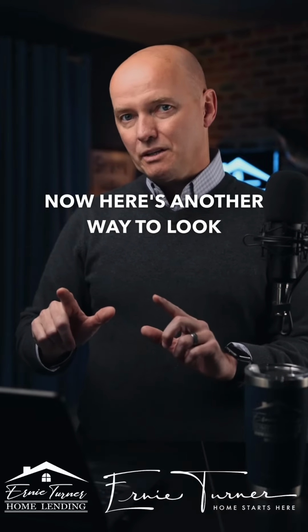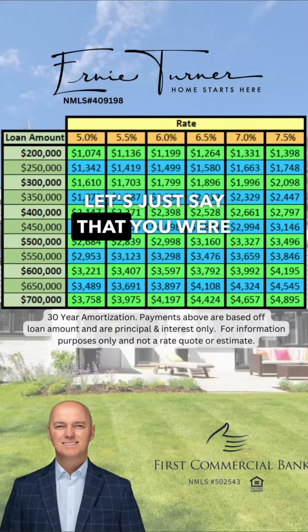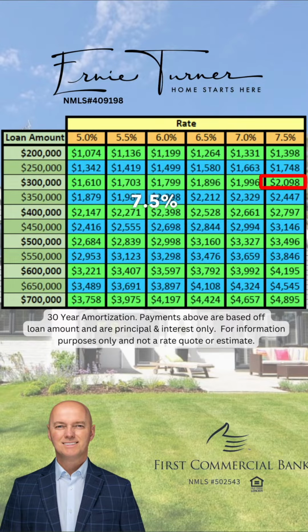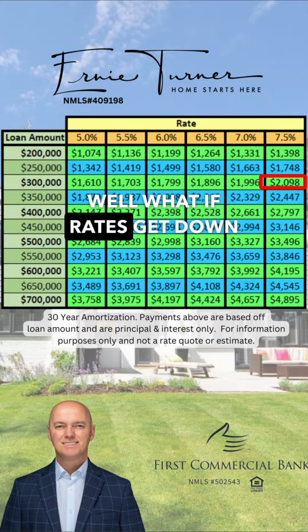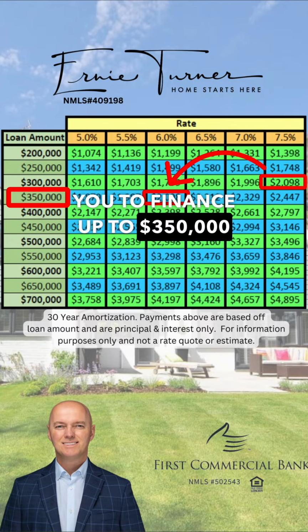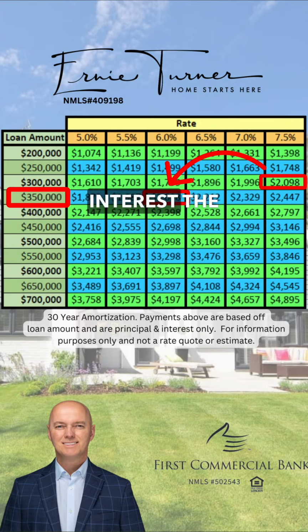Now, here's another way to look at this. Let's just say that you were looking at financing $300,000 at 7.5% interest rate. That would have been $2,098. Well, what if rates get down to 6%? That would allow you to finance up to $350,000 and keep your principal and interest the same.